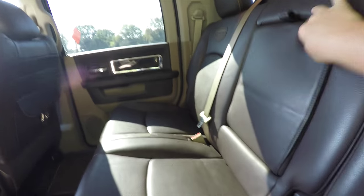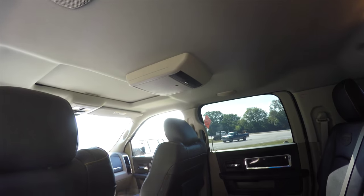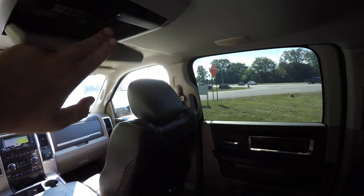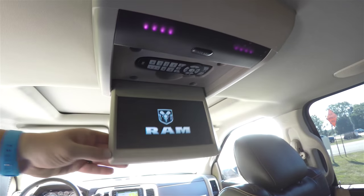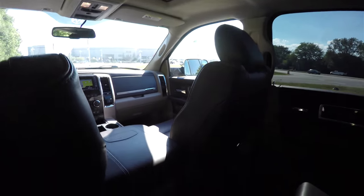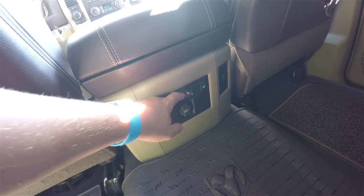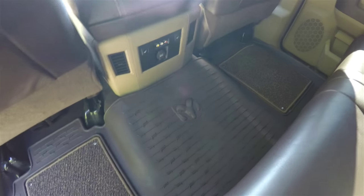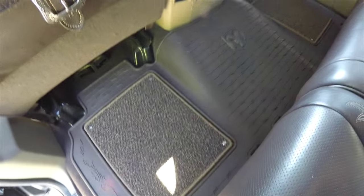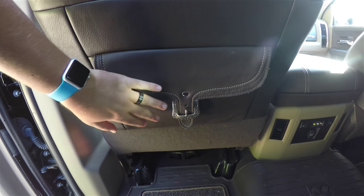Fold down center armrest. Also have your overhead speakers for the premium Alpine audio system. Fold down DVD screen with wireless remote. Rear seat passengers also have their own positional air vents, heated seat controls, your audio video in and out. Of course, you have a 12-volt power point. And your premium floor mats. And the very unique saddlebag style rear mat pockets with magnetic clasps.